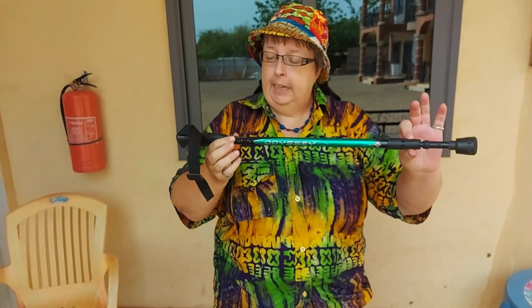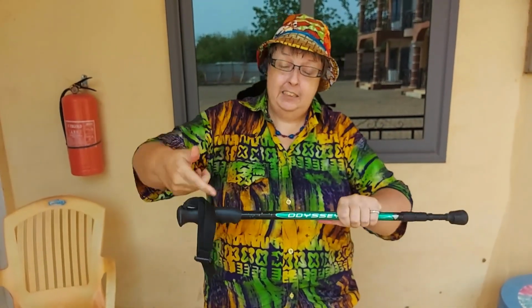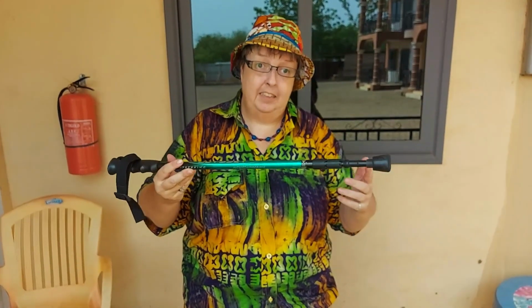Just make sure that when this is nice and compact like this, that it will fit in your luggage. And you can have it diagonal, but make sure it'll fit in your luggage. I actually strap mine on the outside of mine because I have that ability, and I haven't lost it yet. But if you're going to do anything out in nature, you're going to want a trusty hiking stick.